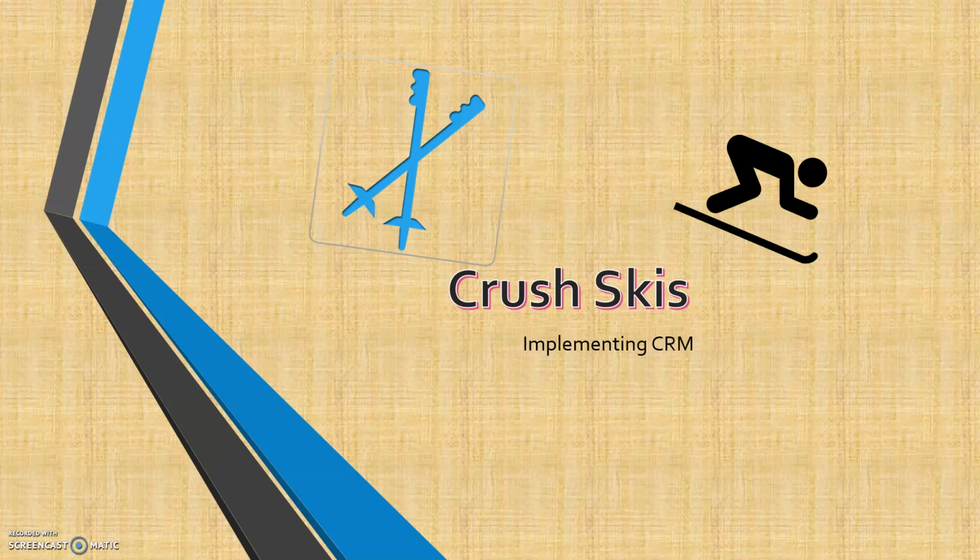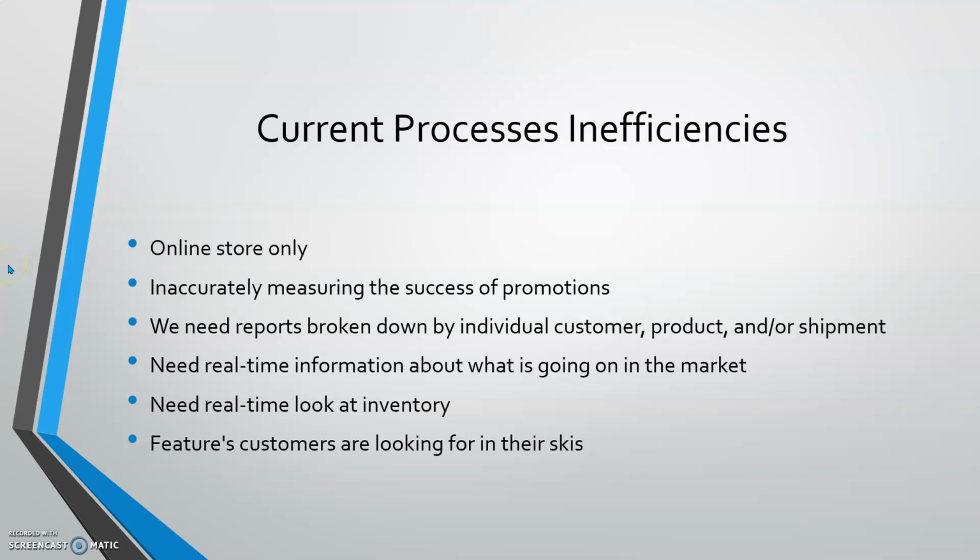I will be talking today about implementing customer relationship management. Our current process inefficiency is that, since we're an online store only, we are inaccurately measuring the success of promotions. We need reports broken down by individual customers, products, and/or shipment. We need real-time information about what is going on in the market, and a real-time look at inventory and features customers are looking for in their skis.